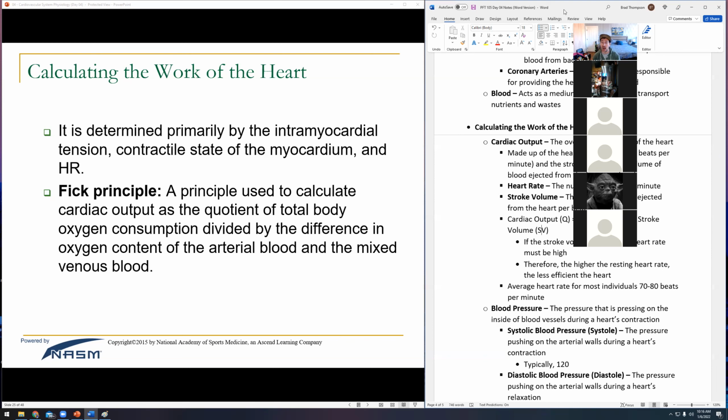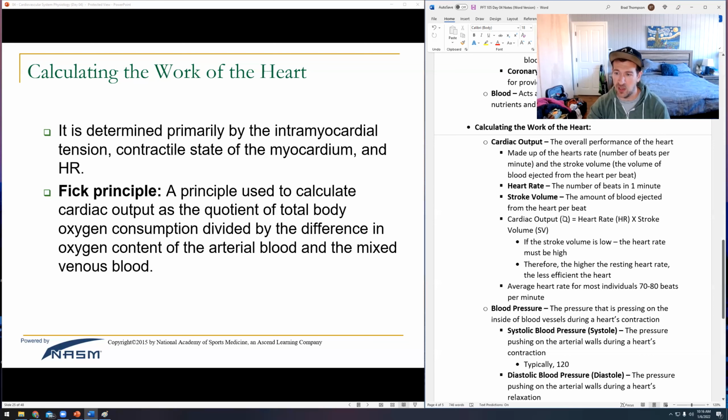Or they might say, how often a heart beats in 1 minute is known as, and you need to know that's your heart rate. Or they might say the volume of blood ejected from the heart per minute, that is cardiac output. So when it's just volume, it's the amount of blood, it's just stroke volume. When it's the number of beats, it's just heart rate. When it's the amount of blood per minute, it's cardiac output. Or they might say, how do you calculate cardiac output? And it's heart rate times stroke volume.